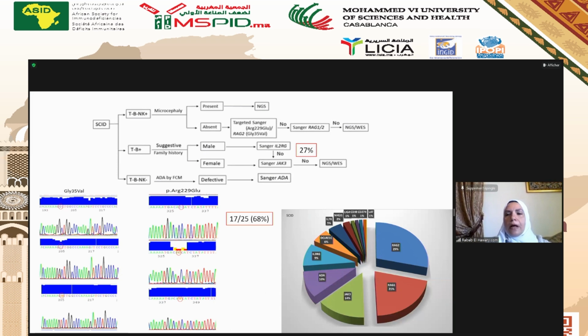So we started to make our own algorithm for the diagnosis of the patients. We categorize patients according to the IUIS classification. For SCID patients, we start by seeing if they are T-, B-, NK+. We ask if they have microcephaly or not. If microcephaly is present, we start NGS sequencing, looking for either ligase deficiency or Nijmegen. If microcephaly is absent, we target Sanger sequencing of the RAG1 and RAG2 genes. We start with the RAG2 gene, the most common hit, which accounts for around 68% of the cases. If no mutation is seen in RAG2, we complete with RAG1 and then do NGS at last.